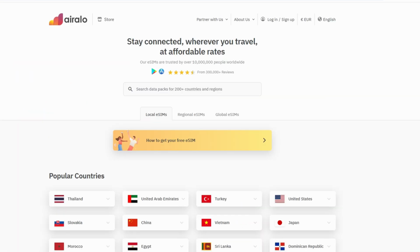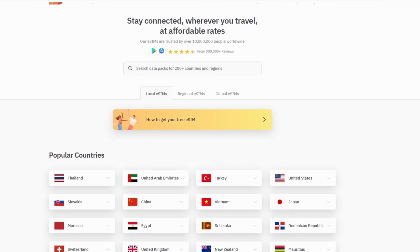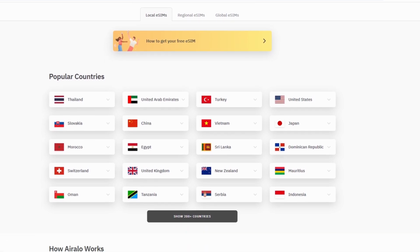Airalo is a popular eSIM provider that many travelers consider for their international data needs. They offer a range of eSIM plans for various destinations, including Dubai. However, as with any eSIM provider, it's important to compare coverage and pricing to ensure you're getting the best deal for your specific needs.